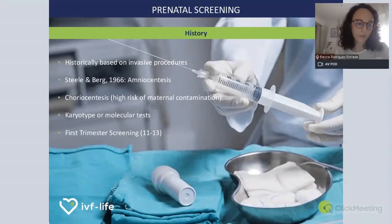Another invasive test was developed in the following years, consisting of a biopsy of chorionic villi, which is chorionic villus sampling. The disadvantage of this technique is that it implies a high risk of maternal contamination. These two invasive procedures imply culture of a fetal sample and following cytogenetic or molecular tests of its DNA.